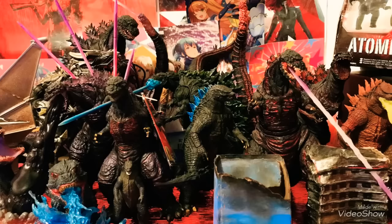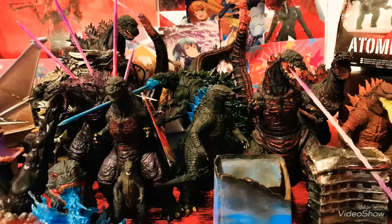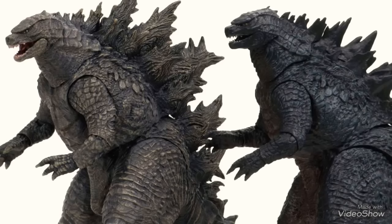So I did want to tell you guys that I did move my figures from my shelf, just modify and all that to give them a fresh look.